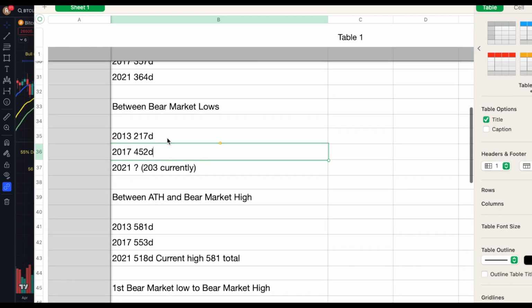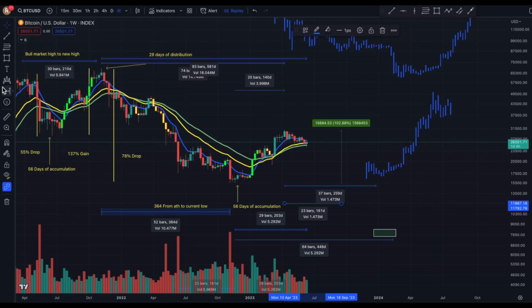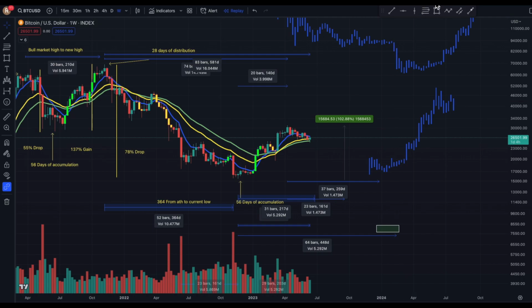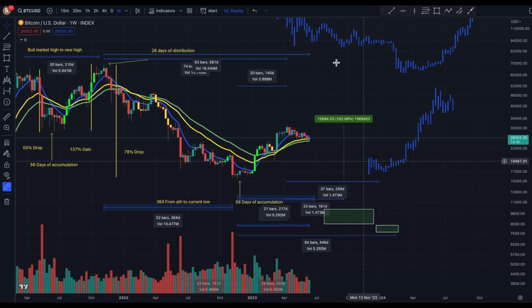Between bear market lows, so 217 days for that one. So let's look at what the 217 days would look like from the first low, which would be just a little bit past where we are now. So yeah, 217 days. If we were mimicking the other market cycle, then the low would be somewhere soon. If you try to take some confluence between the two, somewhere between now and September. And that could happen if we start trending down now.